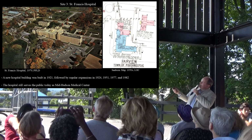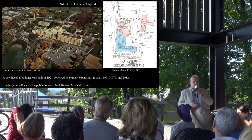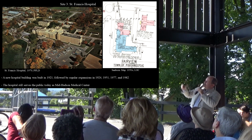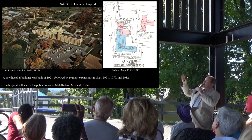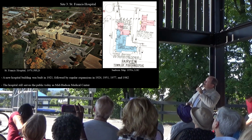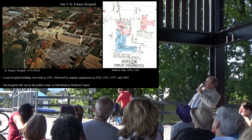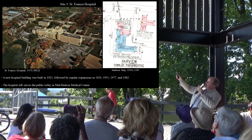Beginning in 1920, they start building what we now know today as the Mid-Hudson Medical Center. And they expand that wing by wing by wing. Your postcard view there on the left is a 1970 overhead view. Your view on the right there is from 1953, technically, is the publication date, so that data was taken sometime in the early 1950s, and you can see it's quite an extension.